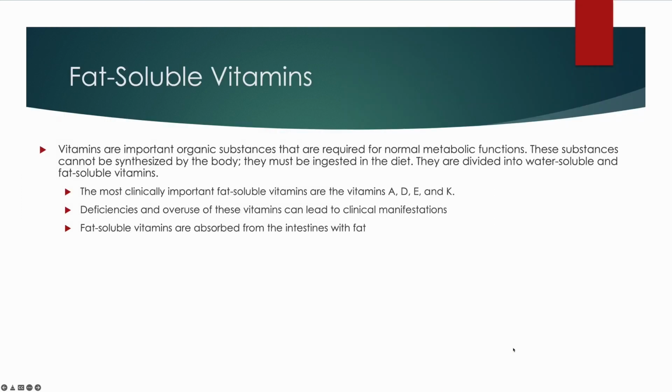So these vitamins are required. Vitamins are essentially things that our body doesn't make that we get from other places, and we use them for multiple metabolic functions, just to keep homeostasis within the body. Most of these cannot be synthesized by the body. They have to be ingested in the diet. So we'll see that there are some exceptions to that. And they're divided into the water and fat soluble. We're going to be talking about fat soluble, which are A, D, E, and K.